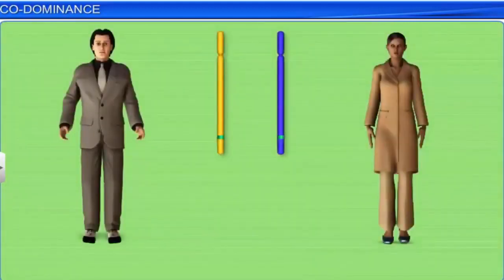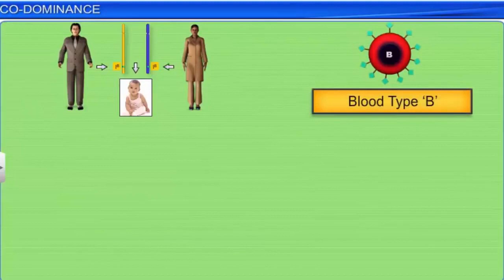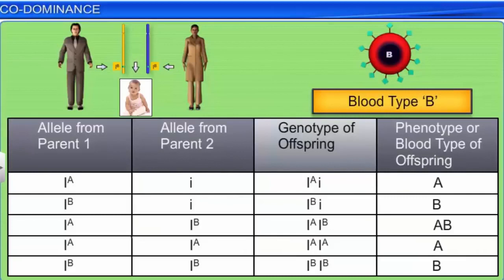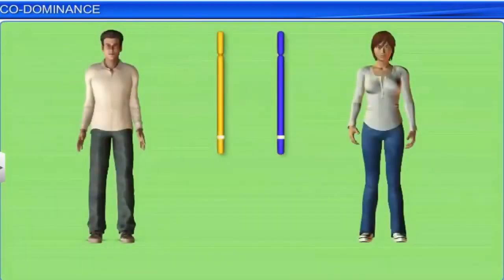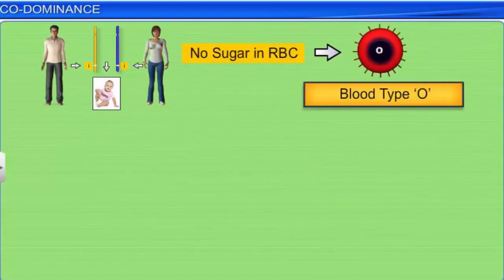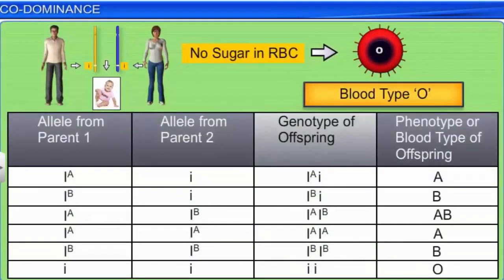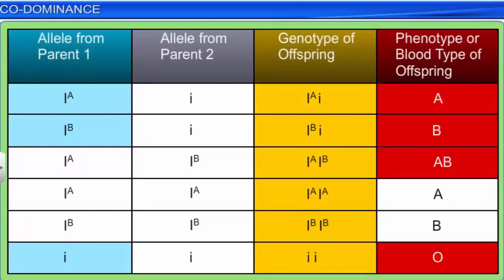Likewise, if the alleles from both parents are capital IB, the RBCs have only type B sugar, and so the offspring has a genotype capital IB, and phenotype B. However, if the alleles from both parents are small i, the RBCs have no sugar in them, and so the genotype of the offspring is small i, and the phenotype is O. Therefore, as there are 3 different types of alleles, there are 6 possible genotypes and 4 different blood groups or phenotypes that exist. Apart from being a good example for co-dominance, the ABO blood grouping system is also an ideal example of multiple alleles.